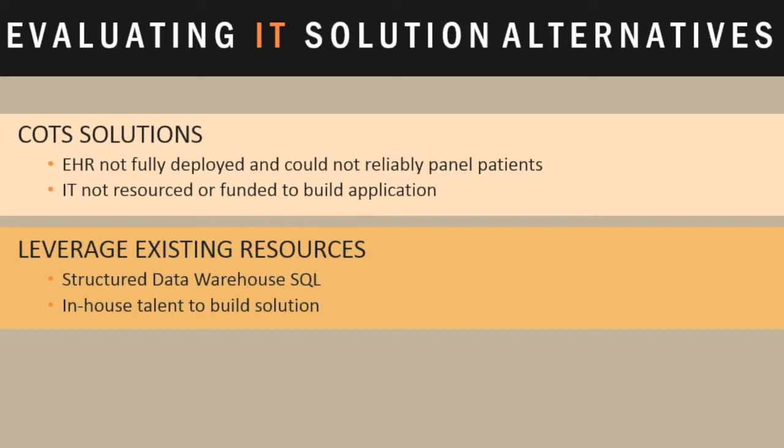And our local IT shop was not resourced or funded to build this application. Their attention was on the deployment of the electronic health record and also developing the electronic dental record system that is currently being deployed now.